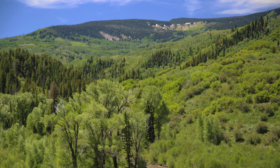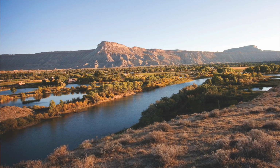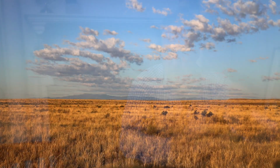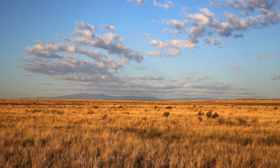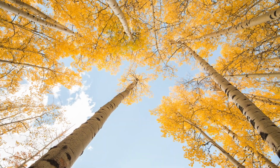So what we try to do, especially when you're getting properties in the mountains and more alpine settings or the west slope, is break down the different characteristics. Say sage ground, just general grazing property that's kind of open sage areas, will definitely have a different value than the irrigated or sub-irrigated land, which will then have a different value than land that is timbered or forested or in an alpine setting.